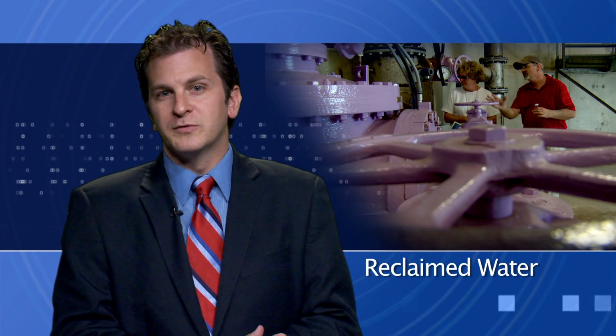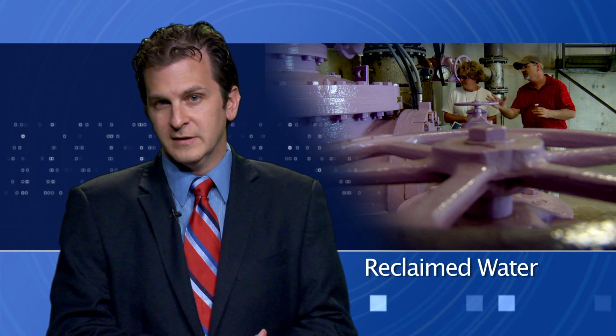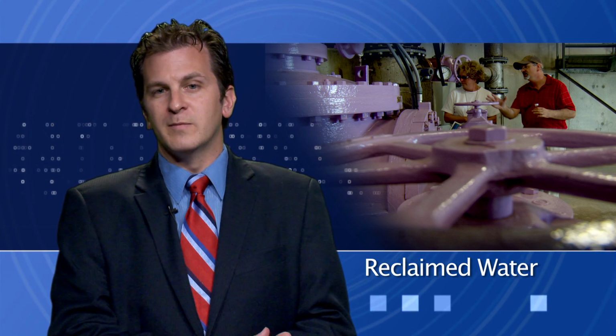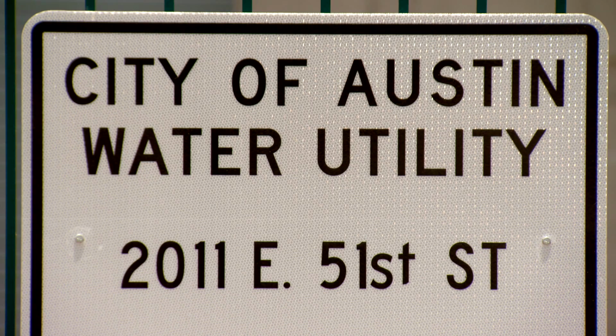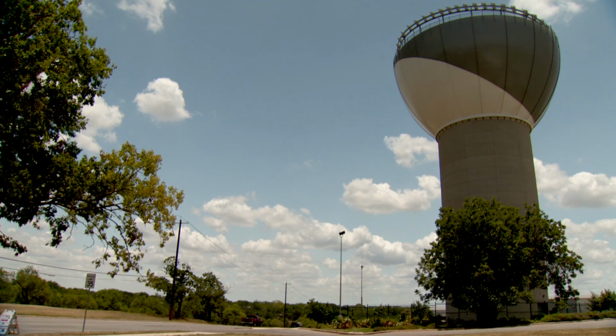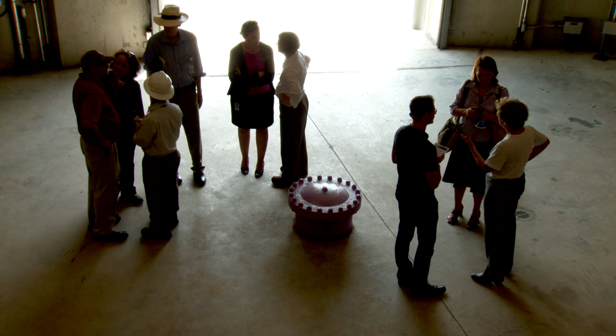The U.S. Environmental Protection Agency's Administrator for Water, Nancy Stoner, was in Austin recently. She visited the businesses and facilities that use reclaimed water provided by the Austin Water Utility. One of the sites visited by Stoner was the 51st Street Tower that makes it possible to move reclaimed water to the UT Austin campus, Capitol Complex, and the downtown area.